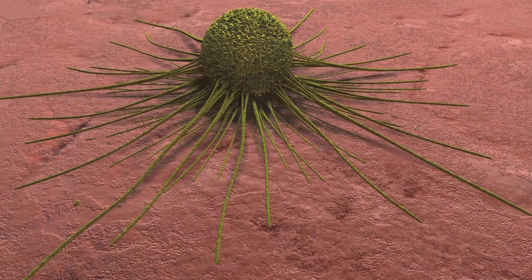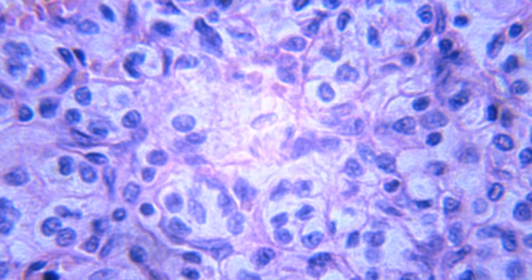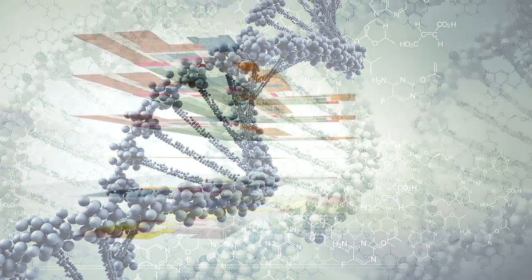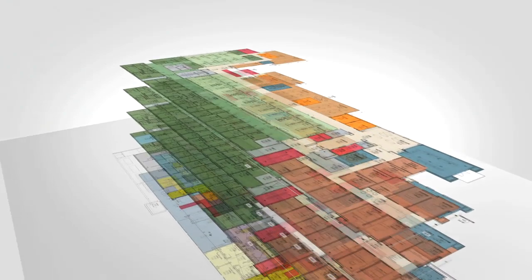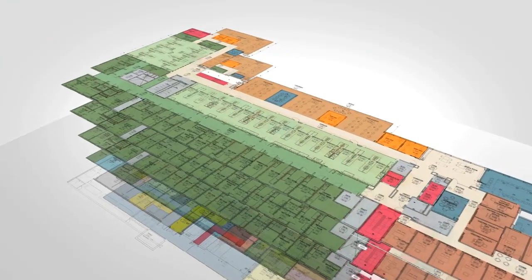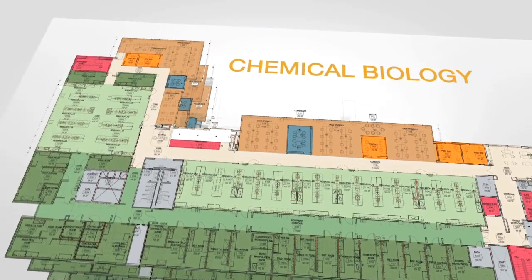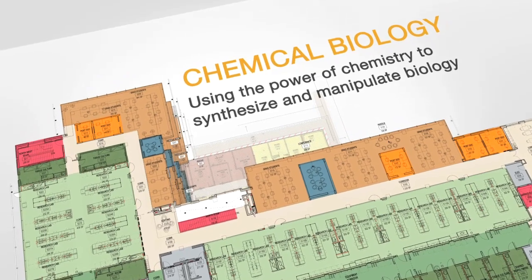Disease is not simple. To understand it and to beat it, we must quantify, analyze, and manipulate the cellular logic of life. The research neighborhoods of the Engineered Biosystems Building have been designed and programmed to facilitate this vision. One research neighborhood is chemical biology, using the power of chemistry to synthesize and manipulate biology.